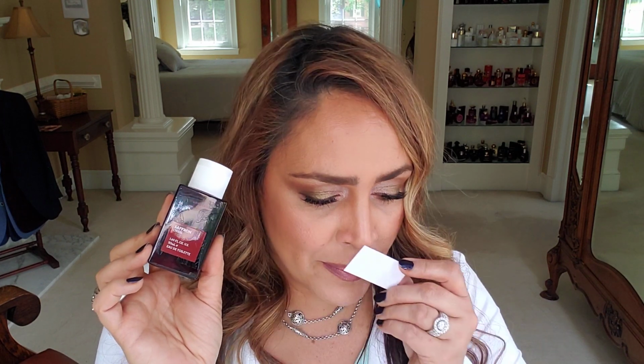So let's jump in. This is Korres Saffron Orris. Korres is a Greek perfumer, if I'm not mistaken. This is an eau de toilette concentration. It's considered an amber fragrance, and it's got saffron, nutmeg, sandalwood, mandarin orange at the top. In the middle, you get orris and sage, and in the base, it's powdery and sweet notes.